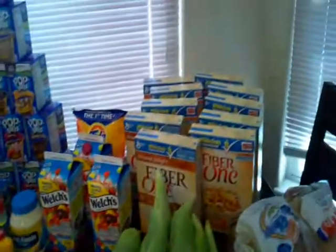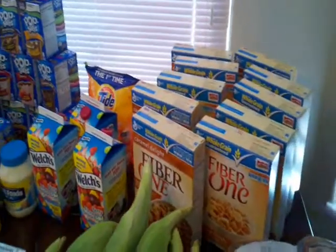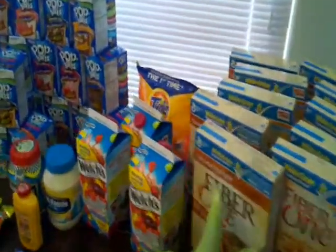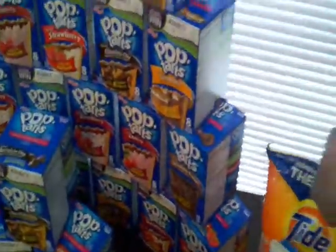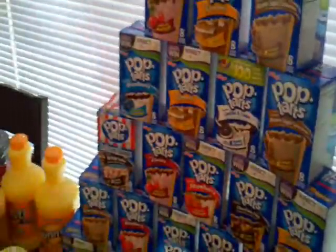The Fiber One cereals were about $1.50 a box, which we think is a pretty good price, especially with all the kids we got. We definitely loaded up on that. Another good deal was the Tide. It was on the clearance rack for $6.46 with a $3 coupon, so it made it $3.46 for the Tide stain releasers. So it's not a bad deal on that.